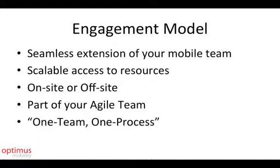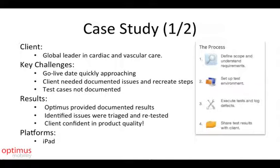Regardless of the approach, we believe in a one team, one process approach, where we're deeply integrated and a true extension of your team. A few case studies. So recently we had a global leader in cardiac and vascular care. They were launching a new version of their mobile website, and it had to be iPad friendly.